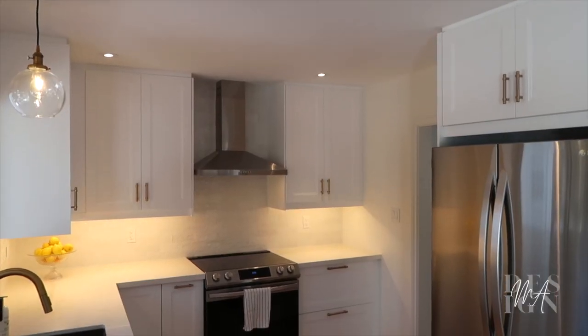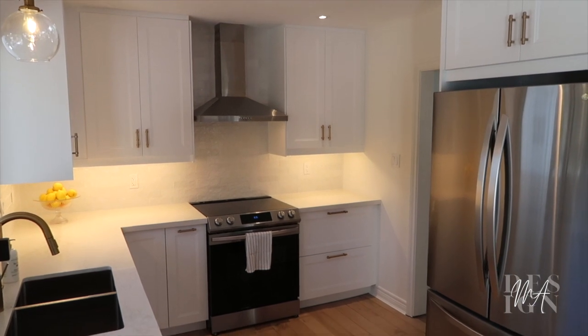A handful of the additional elements we brought into this kitchen were purchased online. Things like light fixtures, brackets for shelves, the range hood, that kind of stuff.